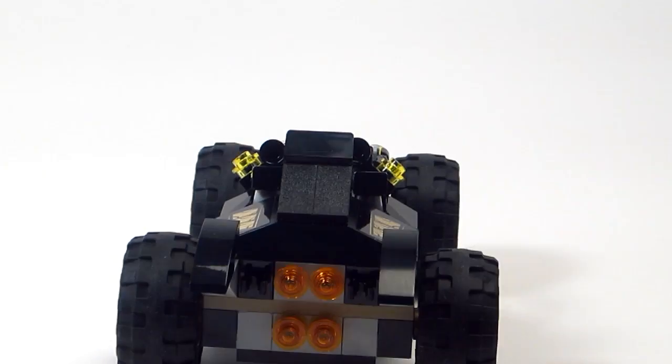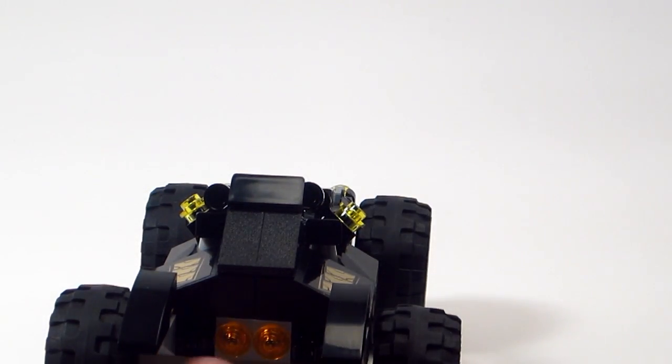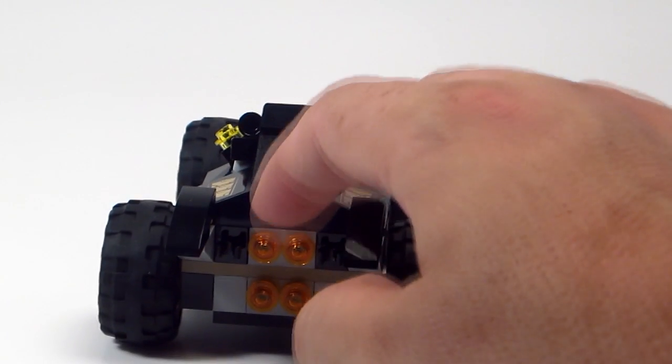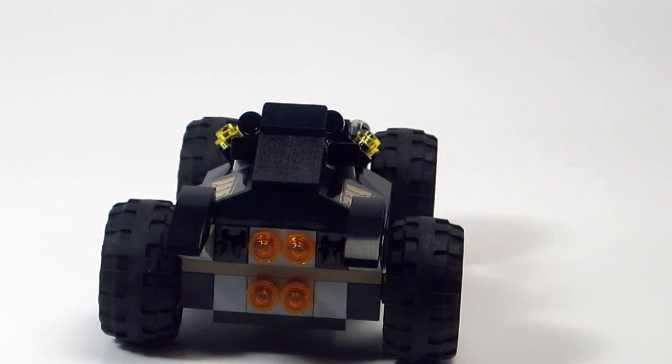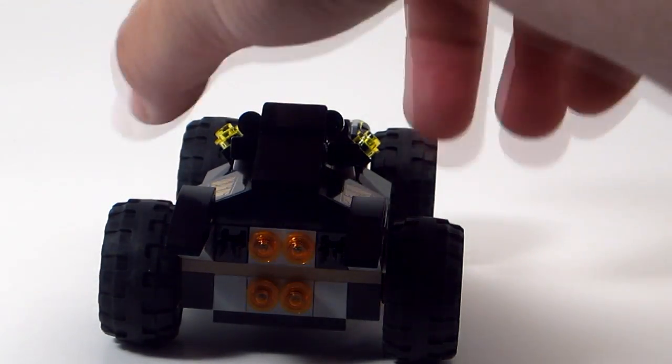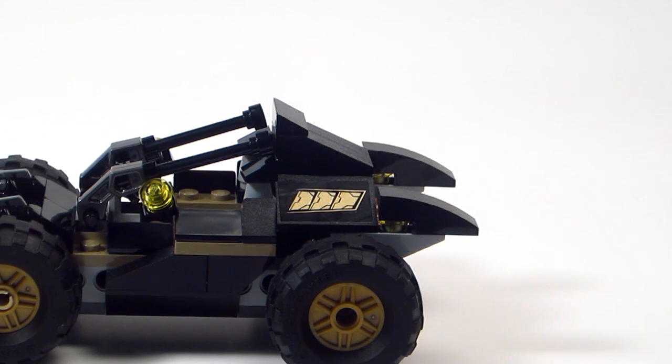In the back, there's our engine. And in general, oh, wait, hold on. One thing I forgot. Right here and right here are the accessory pieces for Batman. You put his sword and his batarang, and you actually get an extra batarang and an extra sword, so that's pretty nice. So in general, I would say it's definitely a thumbs up on the Bat Dune Buggy. Very cool.